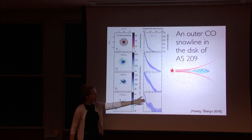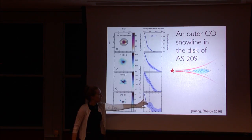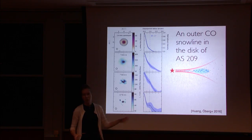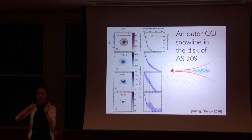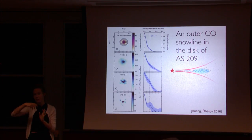And what we see is this decrease in CO as we would expect, due to a combination of the overall gas profile of the disk going down and also freeze-out. But then we get this bump. And this is a really significant bump. You would need to increase your CO abundance out here on the order of a factor of 10 to get this bump. What we think we are seeing is that at some point we hit a place in the disk where the dust is so attenuated that UV photons can penetrate in and start photodesorbing the CO off the grains and getting the CO molecules back into the gas phase.